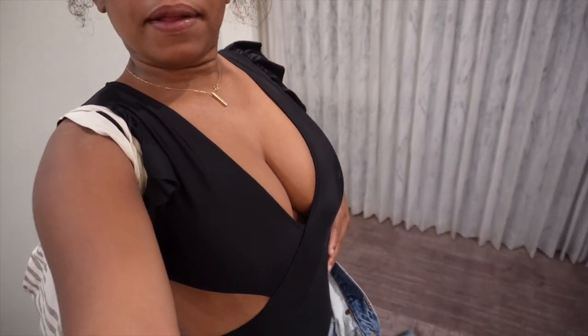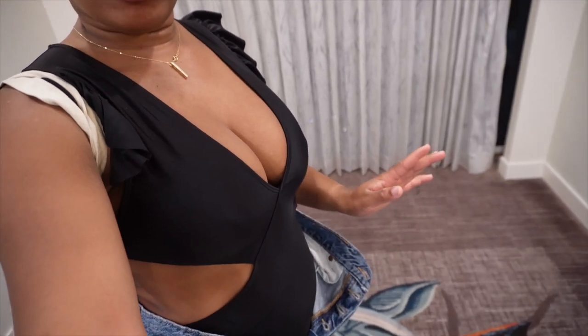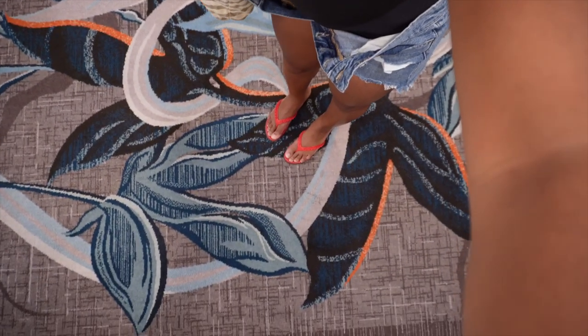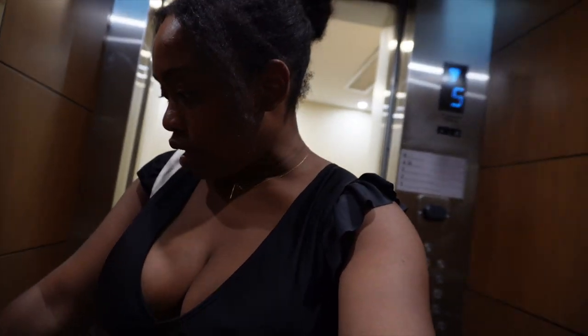Give me a second. It's just like an updo with some pieces left out, but I'm feeling it. And my swimsuit is from Shein, and my shorts are from Aeropostale. My bag is from J.Crew, and my shoes, you probably can't really see it that well, are from Tory Burch. So that really is the fit for tonight.